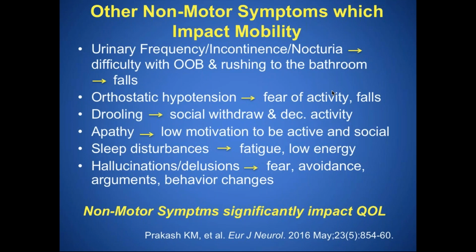Drooling is another problem for patients with Parkinson's disease, and when they begin to drool, they begin to withdraw from society and don't participate in the activities that they typically have enjoyed. Again, apathy, we talked about before, that's that low motivation to be active and to be socially involved. And again, the sleep disturbances, they don't ever get into that deep REM cycle, so they're often fatigued and have a lot of low energy and all the issues that come with it.